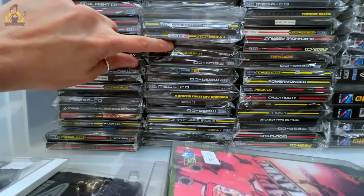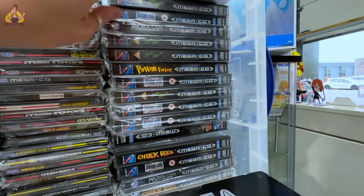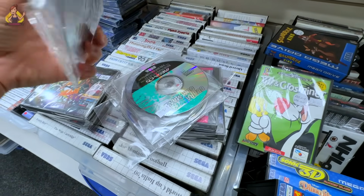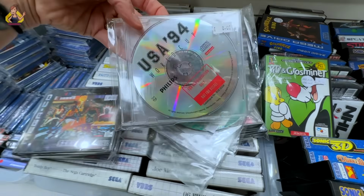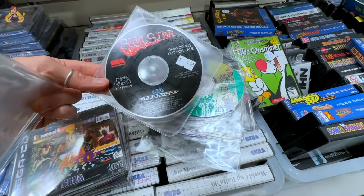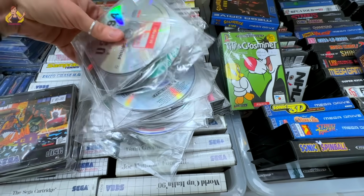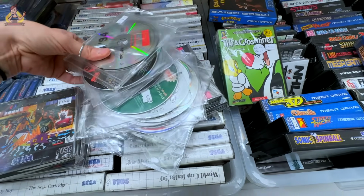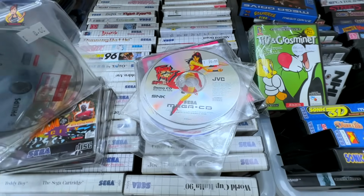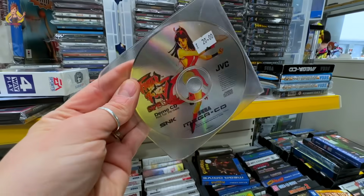What else is there? BC Racers, Lethal Enforcers again, some NBA Jam. These cases are so much better. There's also unboxed games as well. Or are they like for demonstration purposes only? Soulstar demo. Oh, these are demos. I thought they'd be unboxed games, but they're actually demos. Oh, that is awesome. Cool. Oh, Fatal Fury demo CD, not for resale. That is wicked. Check out the artwork.